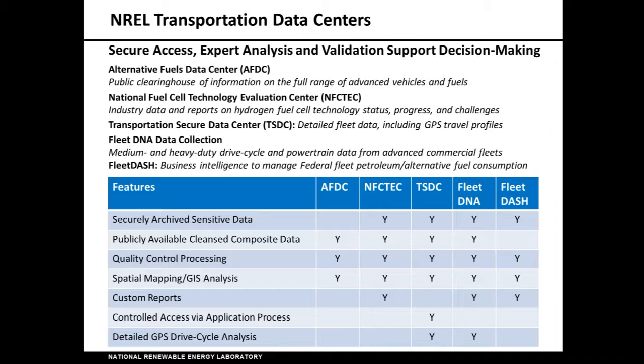The next two, the TSDC I'm talking about here, and then Fleet DNA is analogous to the TSDC, but for the commercial vehicle side, there's medium and heavy duty drive cycle information from vehicles operating in fleets, where the fleets are sensitive to the operation of their specific vehicles, but we're very interested in evaluating advanced technology vehicles in those fleets, but also understanding travel behavior and drive cycle aggressiveness in fleets and how that affects the energy efficiency of commercial fleets. And then the last one is specifically a business intelligence tool for federal fleets.